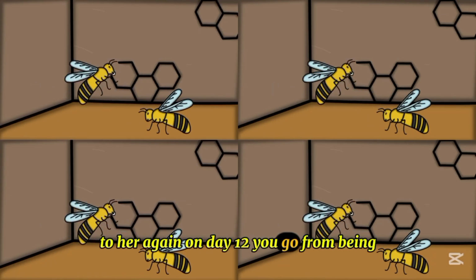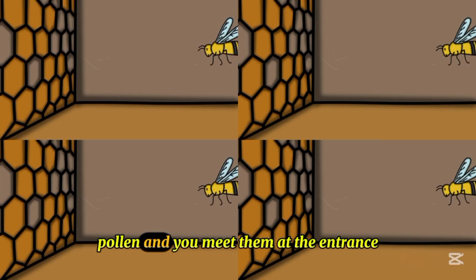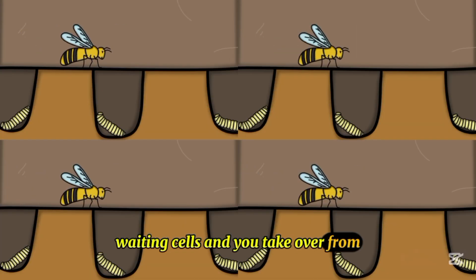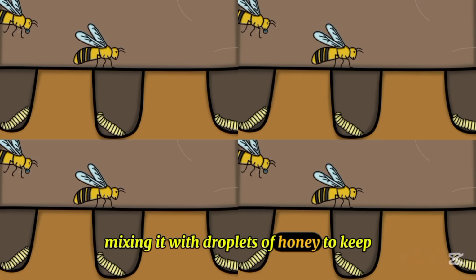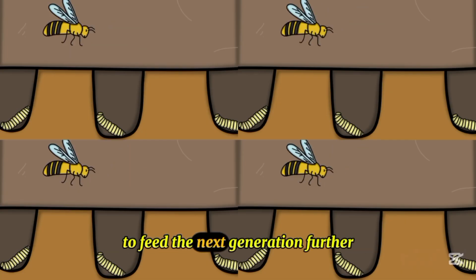On day 12 you go from being a nurse to handling what the others bring back. Foragers return coated in pollen, and you meet them at the entrance. They scrape it from their legs into waiting cells, and you take over from there. You pack it down with your head, mixing it with droplets of honey to keep it from spoiling. Over time the mixture darkens. That's how you know it's ready to feed the next generation.